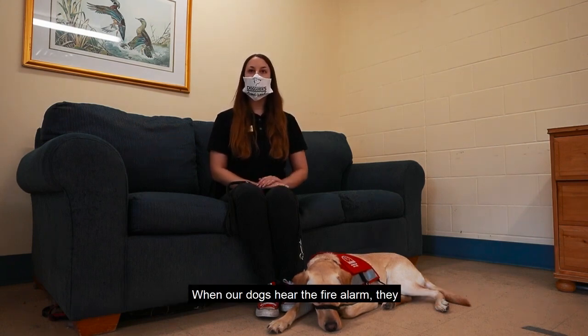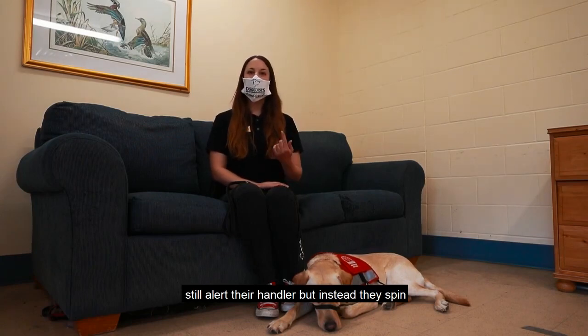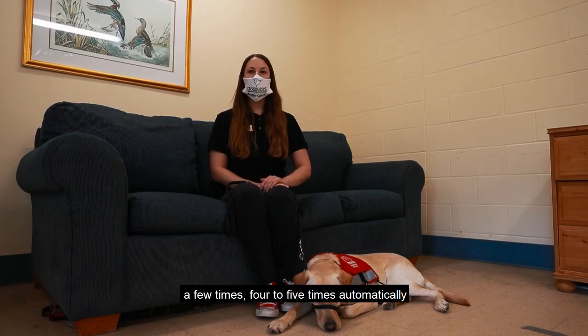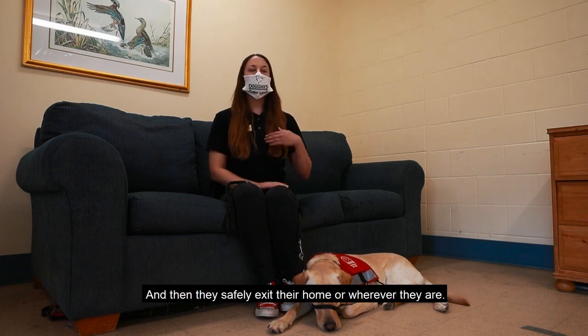The only exception is the fire alarm. When our dogs hear the fire alarm, they still alert their handler, but instead they spin a few times, 4 to 5 times automatically, and it's a visual cue for the client so they know it's a fire alarm. And then they safely exit their home or wherever they are.